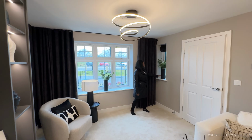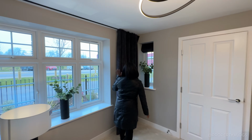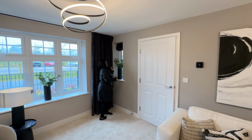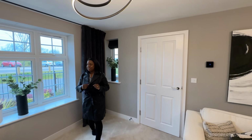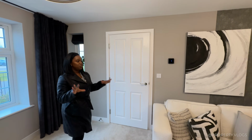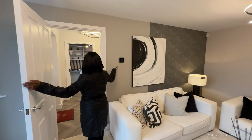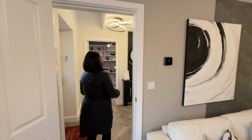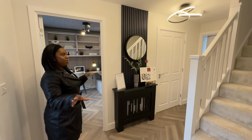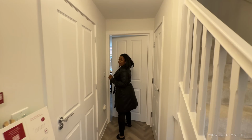Again, we've got a dual aspect here. We've got a window facing the side, so you can see not just the front views, but the side. You can directly see who's at the front door. So you're really, really connected. I love that. So much to see. Lots of furniture. As you can see, plenty of sofas can fit in here. And this is lovely, a modern touchscreen thermostat. And that is the main room on this floor, apart from over here.